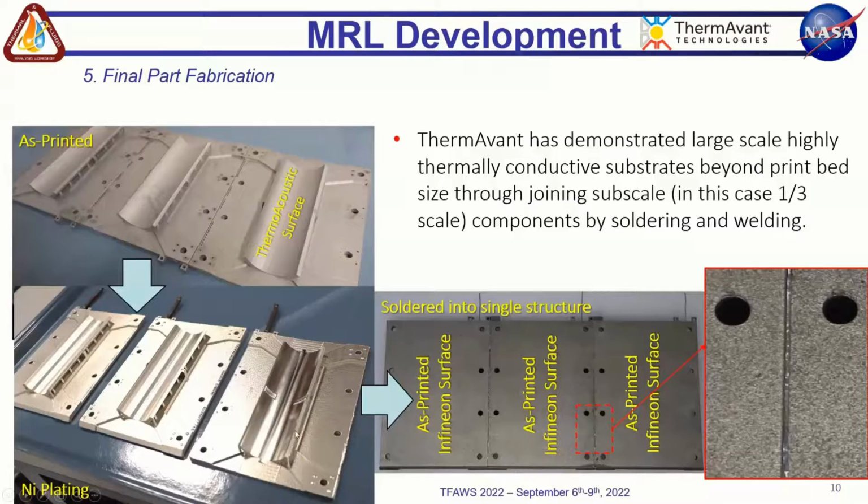So we're trying to make sure there's good communication between the fluid and the heat input, as well as the fluid and the heat rejection. So there's a pretty complex internal channel routing present in this one.